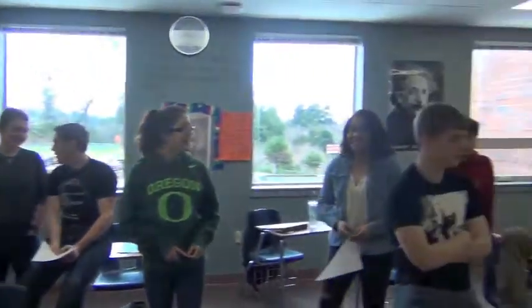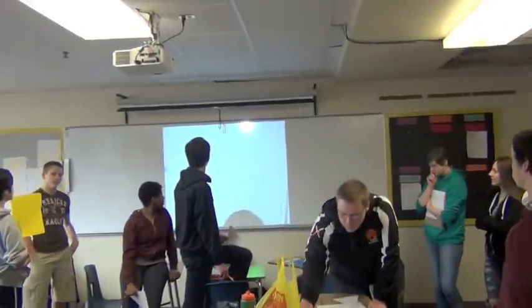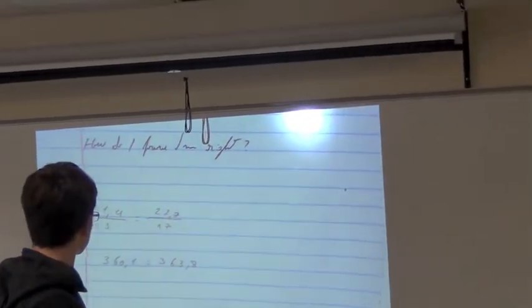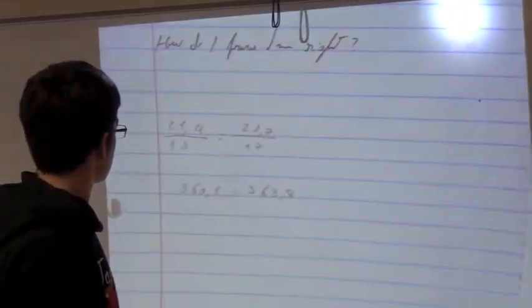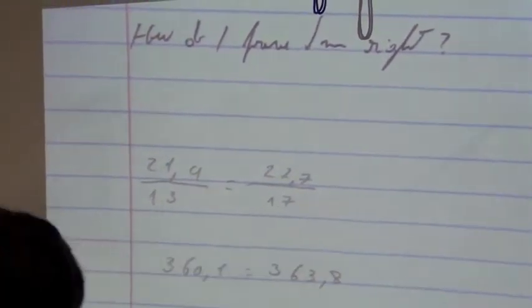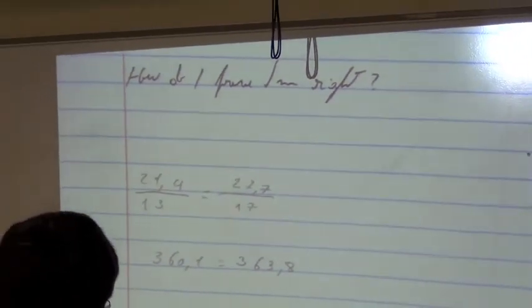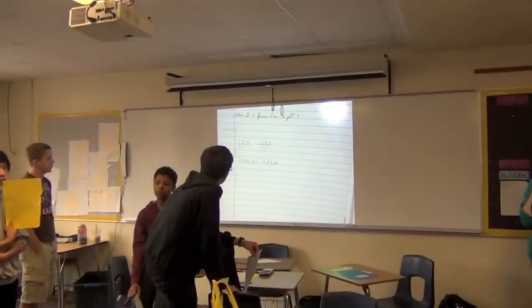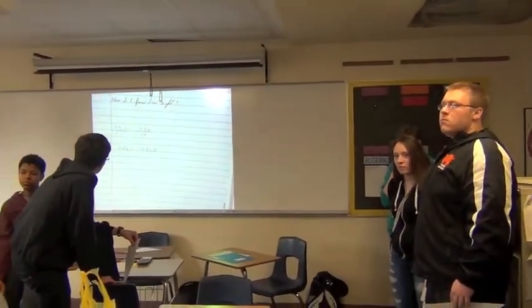Can I see your calculations? Let's put them on the overhead. See what we're talking about here. Take a look at the math. Can you tell me where you got those numbers from? So basically the 21 is the hypotenuse from the small triangle. The 27.7 is the hypotenuse from the bigger triangle. And the 13 is the smallest side of the small triangle, and the 17 is the smallest side of the bigger triangle.